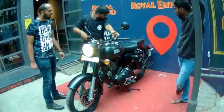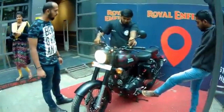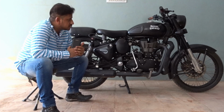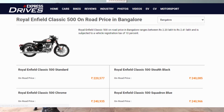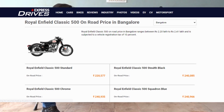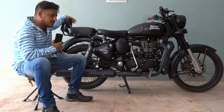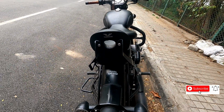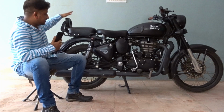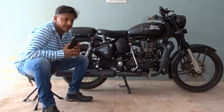About this bike, it has its own charm, charisma, everything. A 500cc machine, it cost around 2,30,000 rupees back in 2018, but now it might cost more. As you can see behind me, there is this comfort, the back support. This is from Vardanshi. I have put that video as well, unboxing the Vardanshi and fixing the Vardanshi, two different videos. I would like you to check those videos as well.